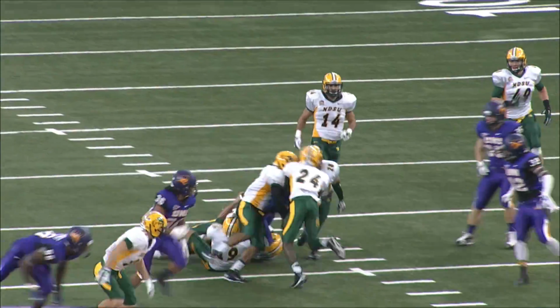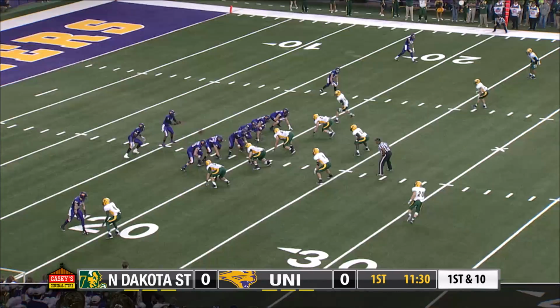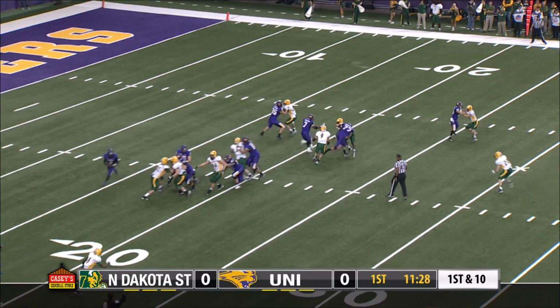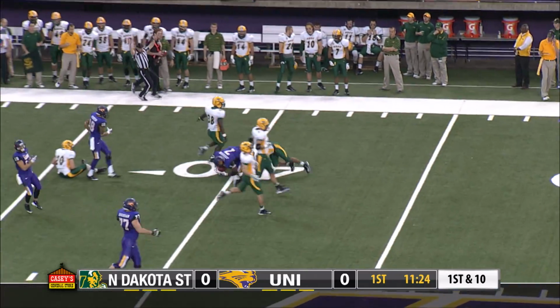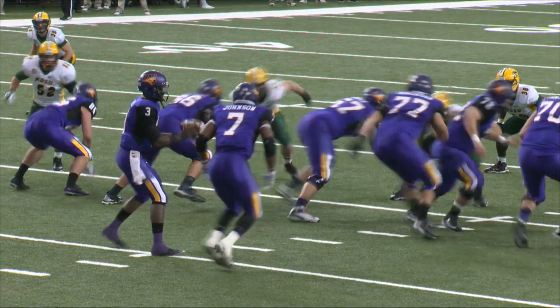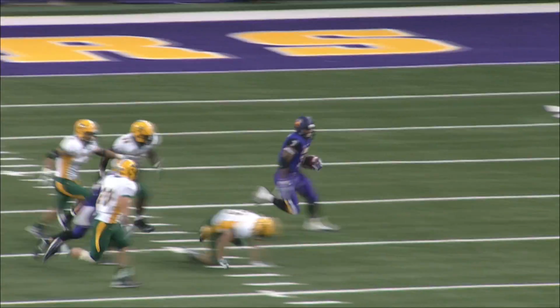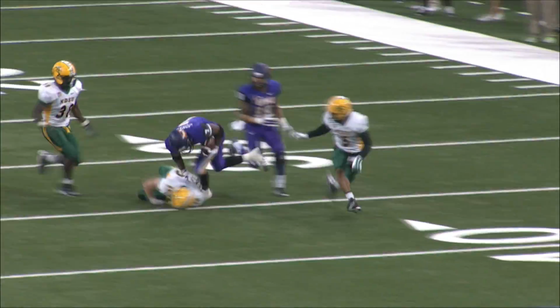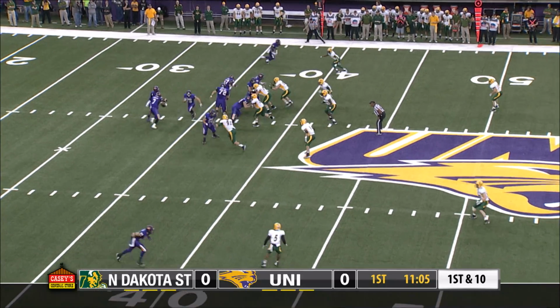Now last week, against Illinois State, the North Dakota State number 1 and UNI number 19. As David Johnson gets his first carry of the ball game up the left side, big hole. And UNI with their first run of David Johnson. Johnson had a play very similar to this last year in the Fargo Dome where he sprinted for a touchdown about 80 yards. It's Colton Hegel on the tackle.